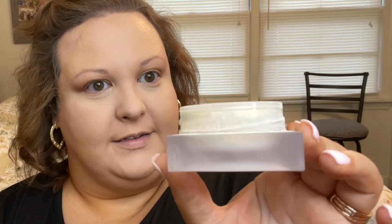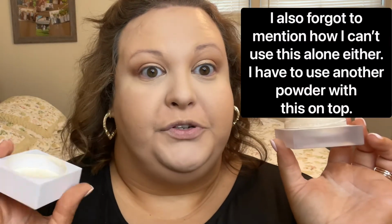And then I thought, well, there's a big lid on there, so maybe it goes up into the lid more. Who knows? Well, open it up. There is a big lid, but it dips way down. So you don't get a whole lot of product. That's my qualm with this one. Like, there's a huge lid on it.